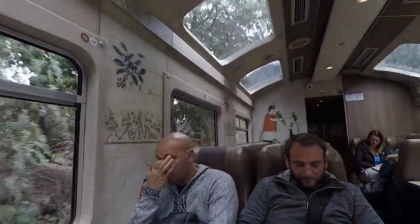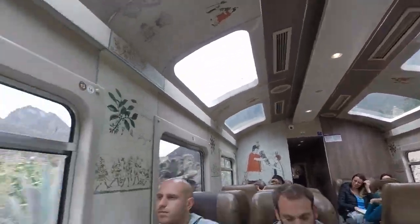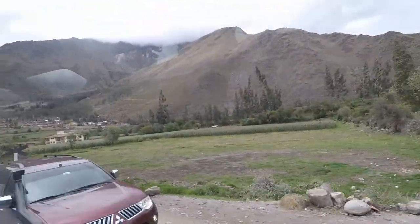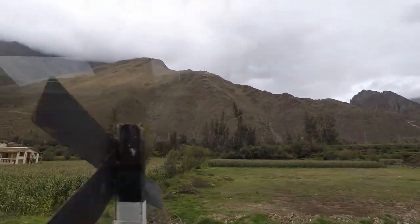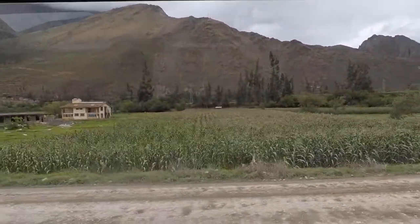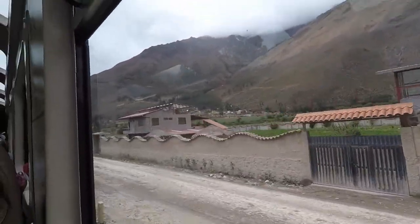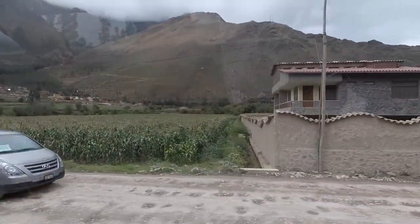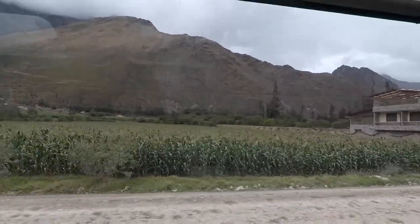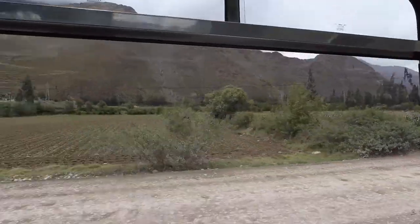So we have made it on our train, and we have started on our ride to Aguas Calientes. We have a see-through roof, and on the left-hand side you can see that most people in South America grow their own crops. As you can see, they grow corn and all different types of fruits and vegetables. Pretty self-sufficient in a lot of ways, and so that's just the norm, just to see a lot of crops like that. And corn is one of the main things that is grown.